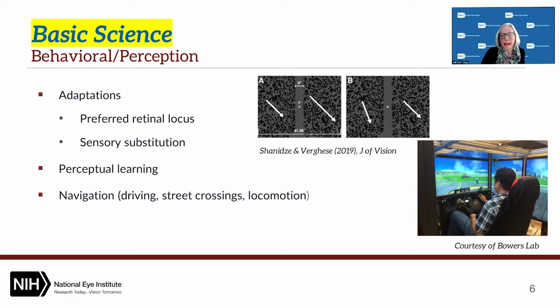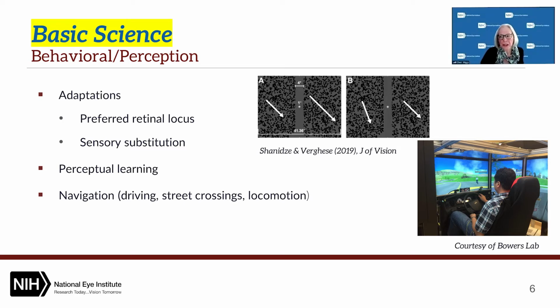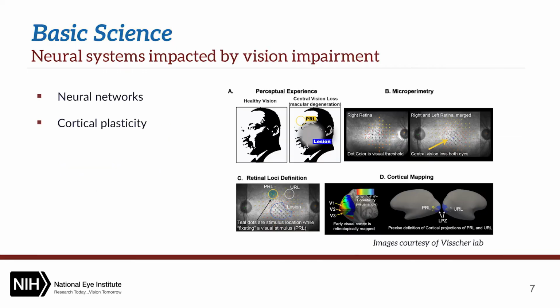There's also basic work being done to understand real-world behaviors in more naturalistic settings. So for example, on the slide, you could see a driver with macular degeneration or hemianopia who can be tested in a driving simulator to examine pedestrian detection. Courtesy of Bowers Lab. It's really important to note, because I don't think people are necessarily aware of this, that in many regions, these patients are legally allowed to drive as long as their visual acuity meets the requirement for a restricted license. So it's a very important issue where scientific data could inform public health policy.